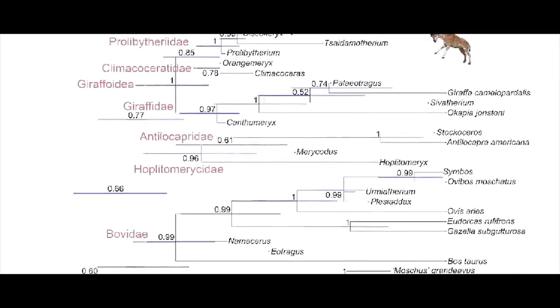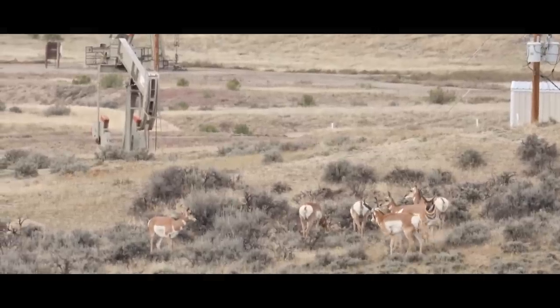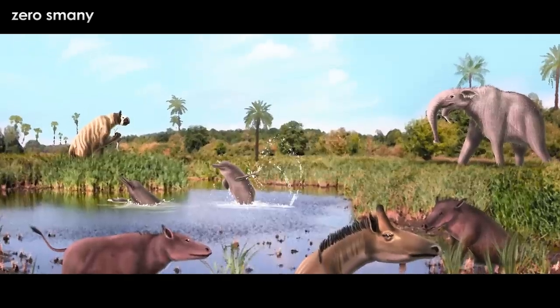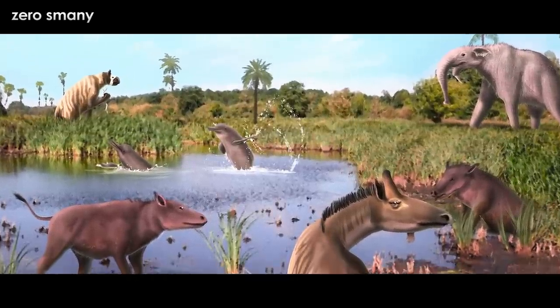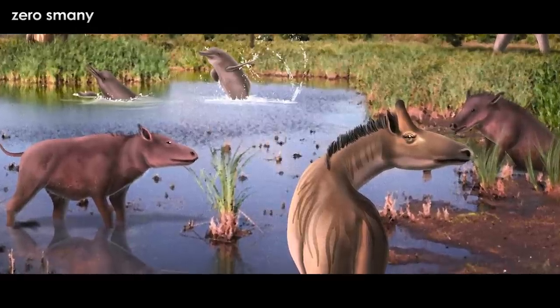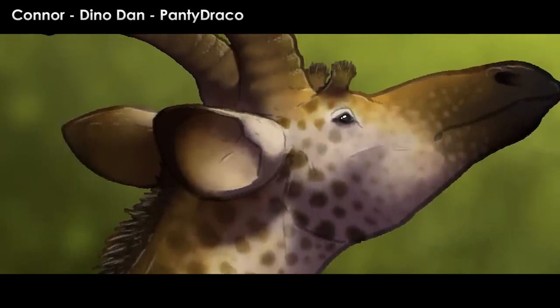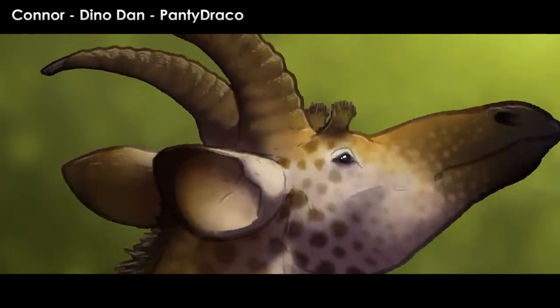Contrary to what the very few remaining giraffoids, giraffes, okapis, and pronghorns might have us believe, giraffe cousins and ancestors were super common all over the world, except South America and the usual islands and island continents. They also varied dramatically in size, proportions, ecology, and head ornaments.